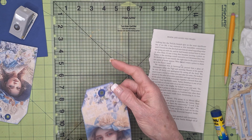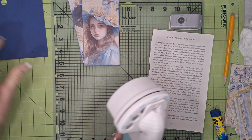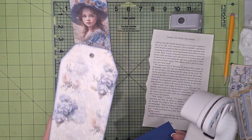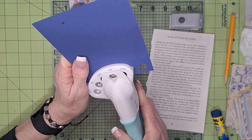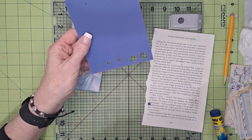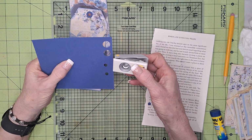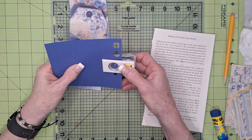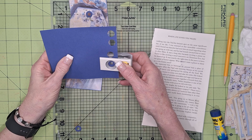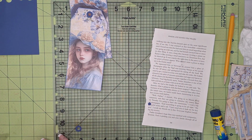Okay, so now what I do is, I punch out 2 holes because I want to put one on the back, see? So I punch out 2 holes. And then I take my circle punch, and I center the hole up in there, punch that out, punch that out, then I take these little thingies.